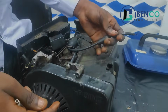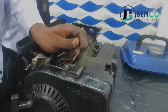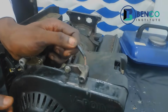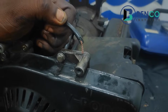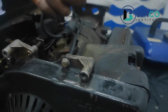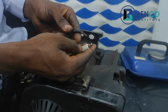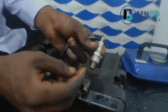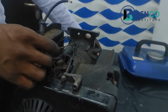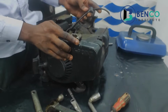So there's basically no need to test the starting coil again, because if the starting coil is not good, of course it will not give spark to the plug. But just for emphasis, just to explain how the starting coil works, I'm just going to do that. We kickstart again to see if the starting coil on its own brings out spark. Okay, there was a noticeable spark there. So what happens is the starting coil connects to the plug, and eventually the plug brings out spark, which eventually causes combustion in the combustion chamber. So that said, we've noticed that the plug is okay.